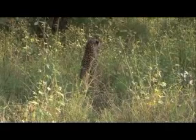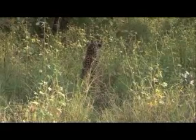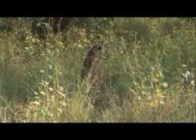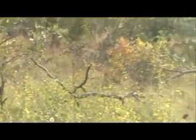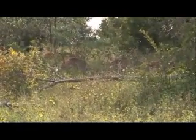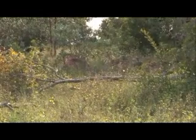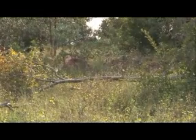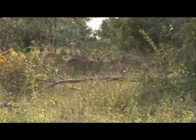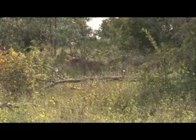Now this impala ram is also moving his females around a little bit, and that might work in her favor. Wind coming in from the south. So they're not going to pick up a scent. They're east of her.